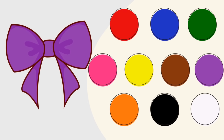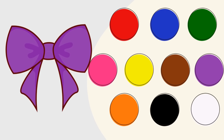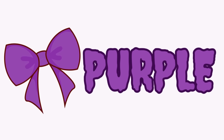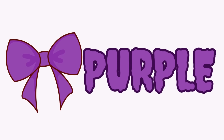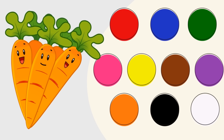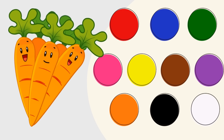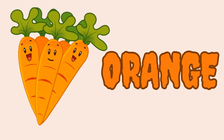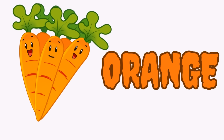What is the color of this bow? It is purple color. What is the color of these carrots? Hey, wow! It's orange color.